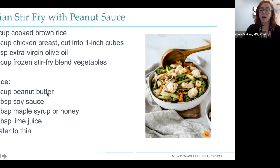And then for a sauce, this is one of my favorite sauces to whip up. It's just a peanut sauce that's a little bit Asian inspired. So it's got peanut butter, which is a great healthy fat and protein source, soy sauce, maple syrup, lime juice, and then just a little bit of water.